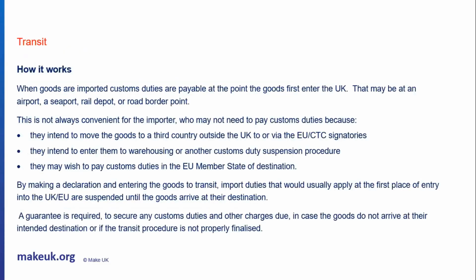Now, again, transit was mentioned, and there were certainly one or two areas of the previous presentations that set a little flag up for me and something that I'd be interested in. Transit has been around a long time, and the UK, one of its first signatories following the Brexit result, signed up to the Common Transit Convention. It means that whilst we were part of the EU, we operated under the Union Transit process. It's simply moved across, referred to now as Common Transit.